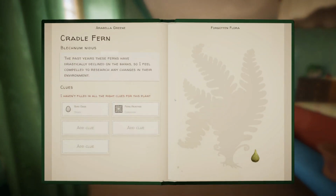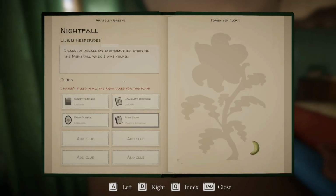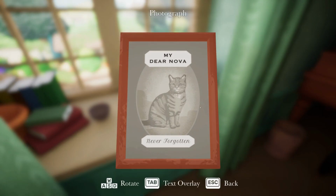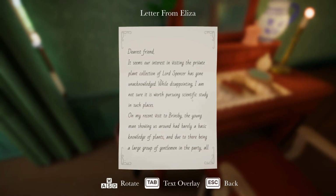Oh my gosh. It's a little bit doom and gloom, but that definitely helps. So let's pop that in. Fairy story. And then let's take a look around. What's this? Oh, is that a kitty? Oh, my dear Nova. Oh, so sweet. All right, what's over here?